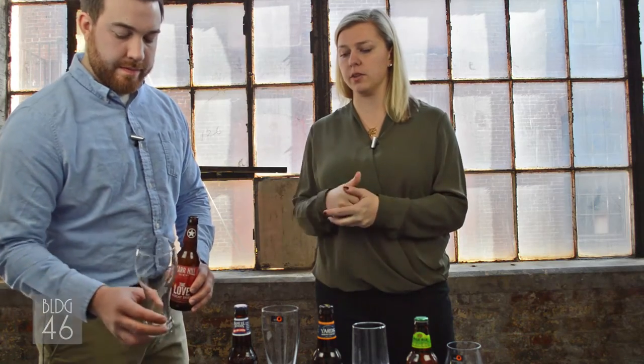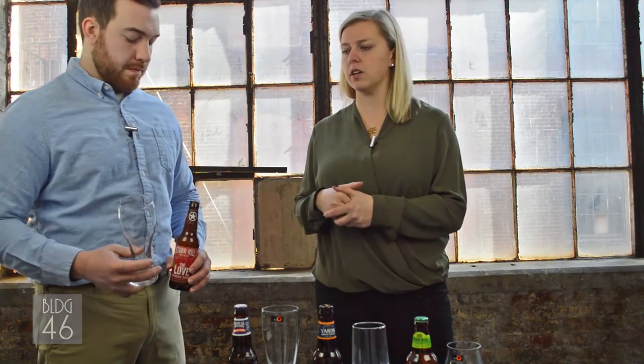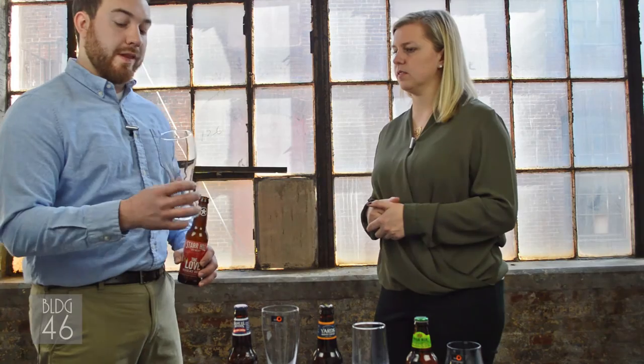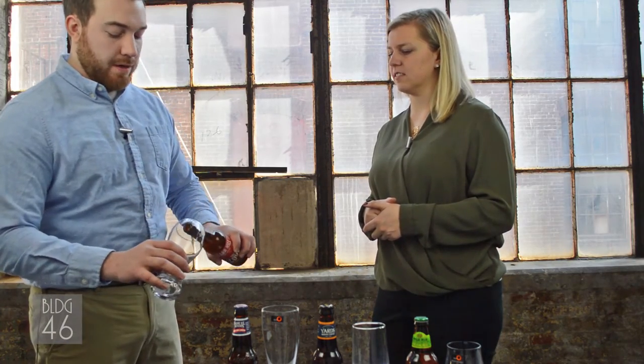So we love this example here we've got from Libby. Some great shapes, it's got a good hand feel to it. And this is a little bit more of a durable glass, so it's gonna survive the back of the house as well. Yeah, and it's also great. It's got the classic appeal, this shape. It's usually associated with Hefeweizens and other wheat beers. So again, similar to the no-nick pint, you see this shape and you know a wheat beer is coming your way.